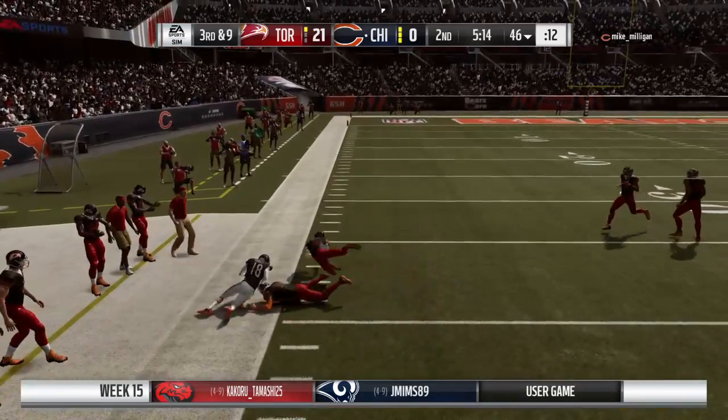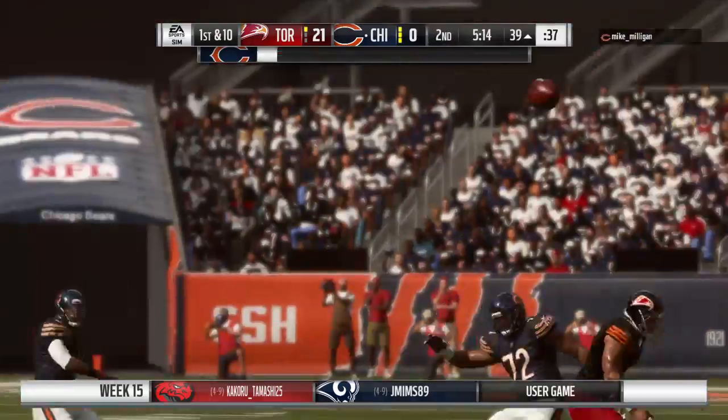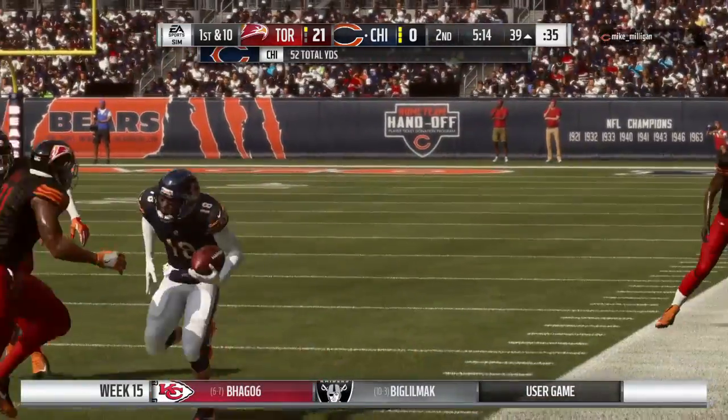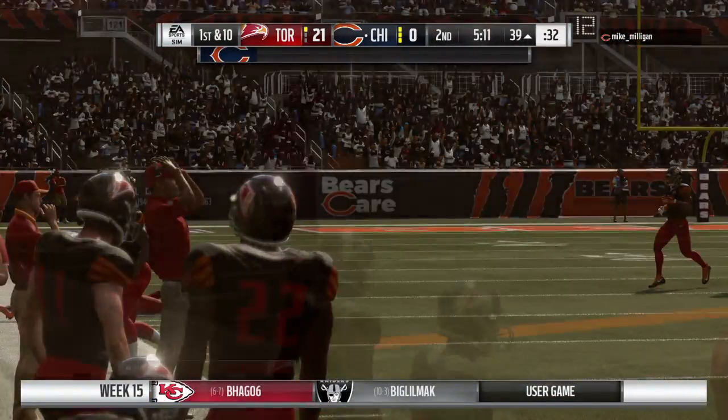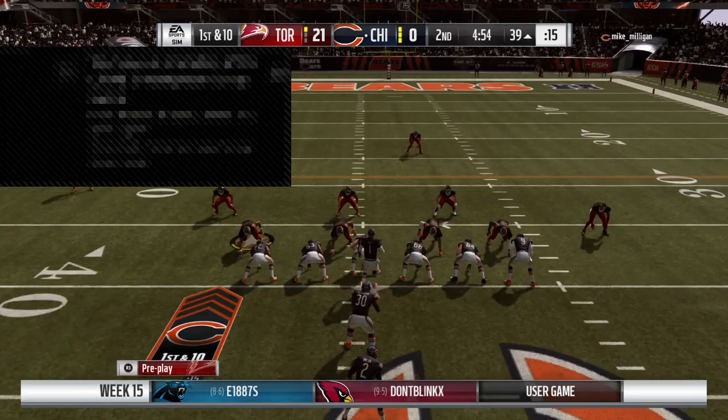Toward the sideline. Did he keep the feet in? Yes, he got them both down, says the side judge, and that's good enough for a 1st down. His first catch and a 1st. This offense finding its legs now. Here's another 1st and 10.